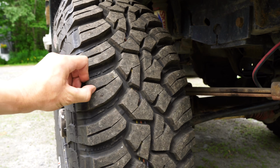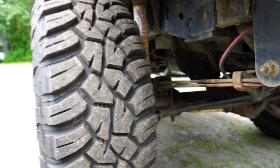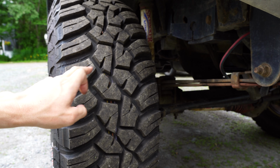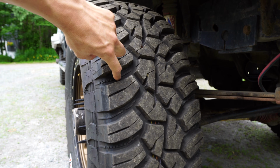I decided to get the General Grabbers because they had really good reviews in the wintertime and for snow and ice for a mud terrain tire. It's essentially the best rated mud terrain tire for ice and snow, mainly because the lugs, or the treads if you will, are siped all the way down. So there's slits all the way down through the entire depth of the lug, which just helps the lug flex around and bite the snow and ice. So I thought that was a good idea.